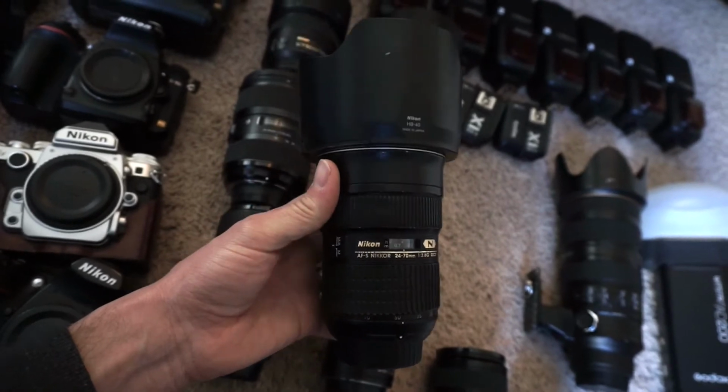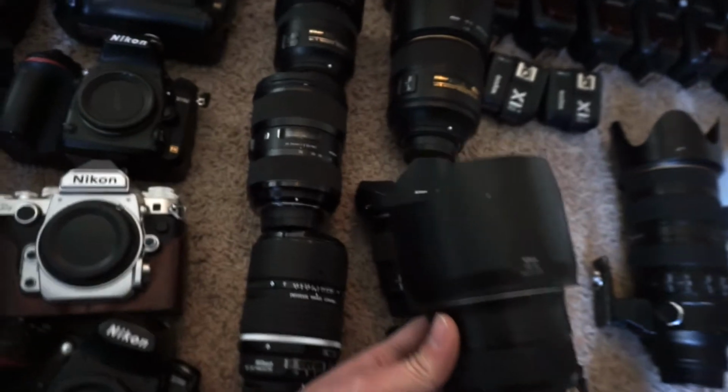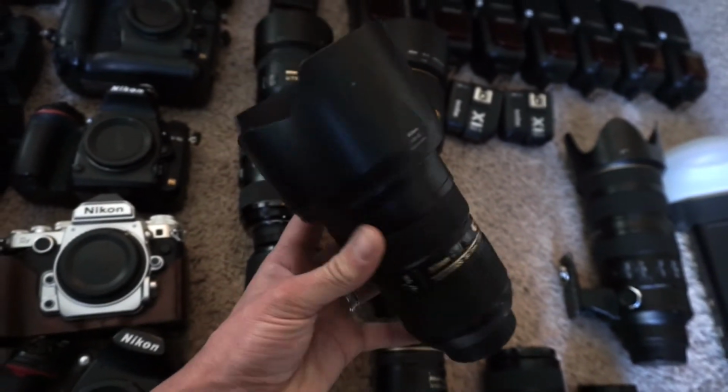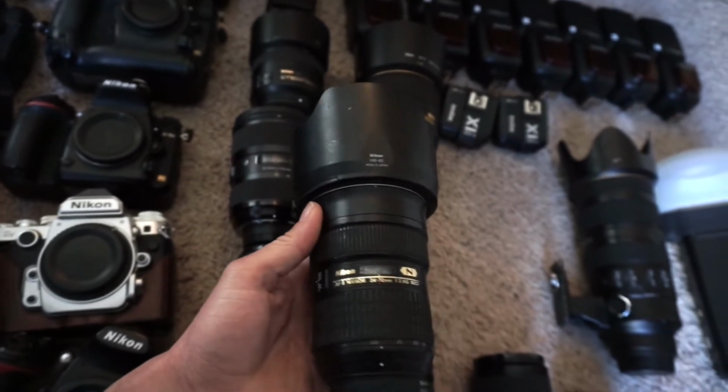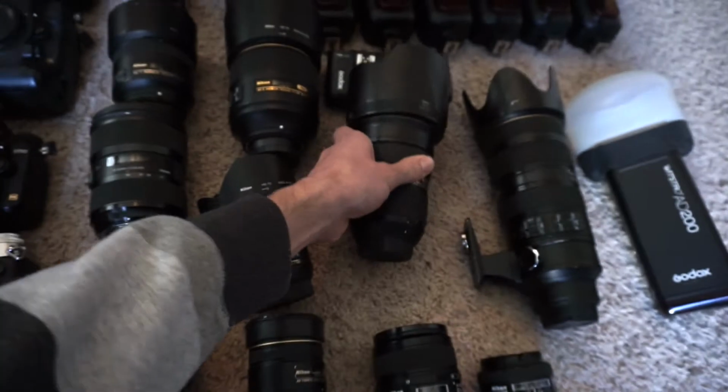It's not as sharp or doesn't let in as much light as the Sigma 24-35 does, surprisingly, but still a great lens. My wife primarily uses this as her primary wedding day photojournalism lens.